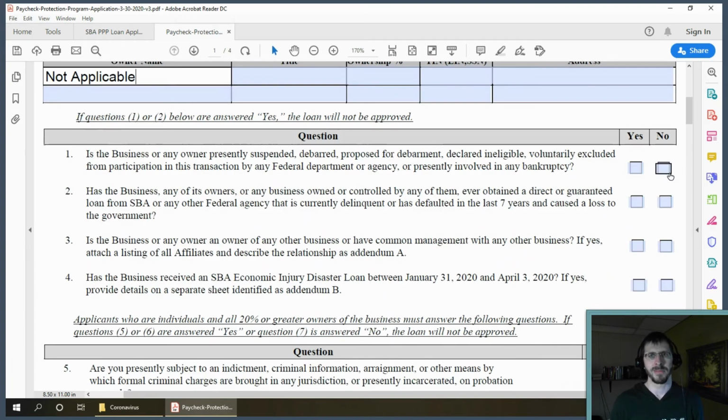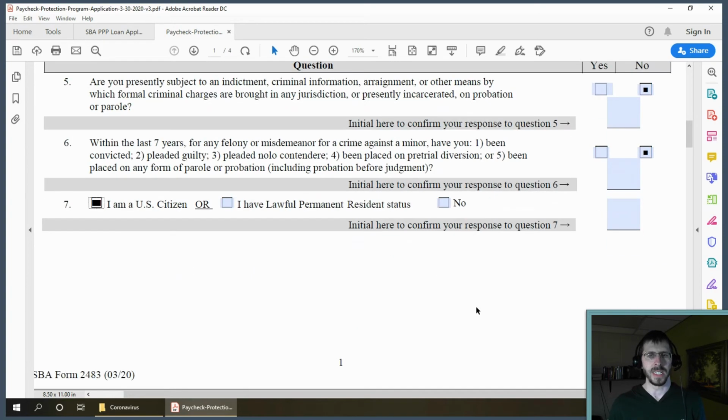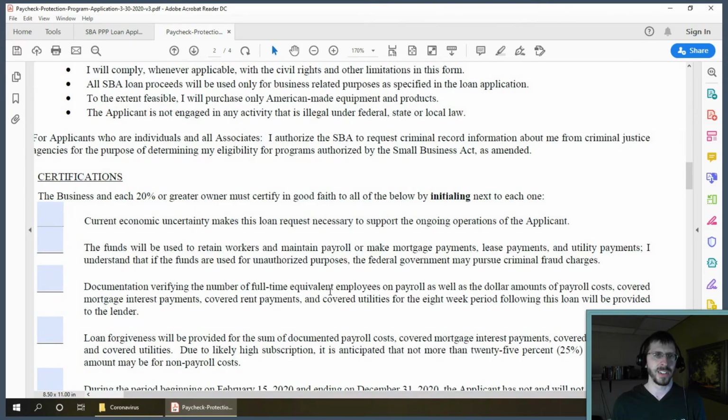For all these boxes, read them. Chances are they're no, no, no, and no. And then for these other ones, again, read them. And if they're no and no, and I'm a U.S. citizen, that's good. And you're going to have somebody initial these. And that's really what I would do. After this, I would probably just print it out and have the person who's going to sign it initial next to all these things that they're asking for.